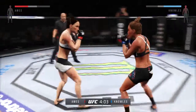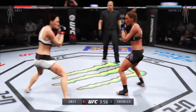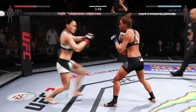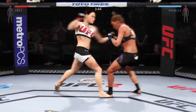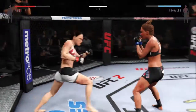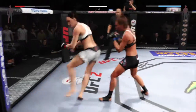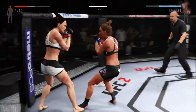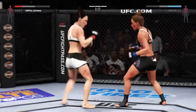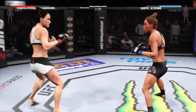Nice jab. Punishing strikes. Joe, there we see our total strikes landed. Great job blocking that punch. Knee to the body. Assassin with a nice punch. Just missed with the straight left. Great use of the kicks. Spinning back kick to the body. To the body. Man, she has punished the midsection. And you can see the bruising on the left side of her body.